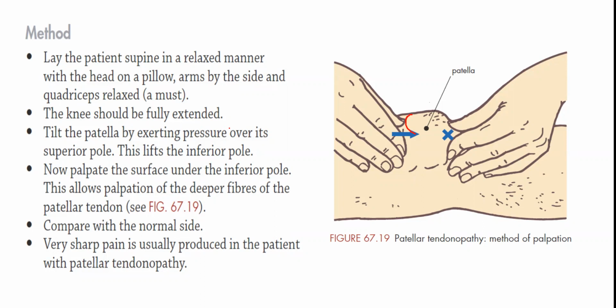Again, in this case, the patient will be lying relaxed with the knee fully extended. With one hand, you are going to press the patella to tilt it upwards so that the inferior border of the patella gets exposed. Now that the inferior border is exposed, with your other hand, thumb and index finger, you are going to squeeze the patellar tendon. When you squeeze the patellar tendon, if the patient feels a lot of pain, that is a positive patellar tilt test. And that is what you get in patellar tendonitis.